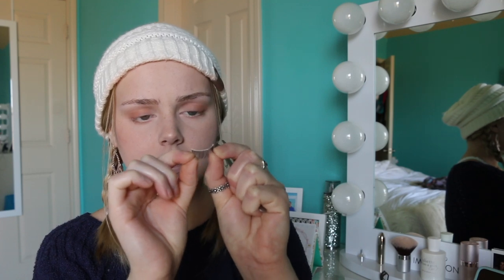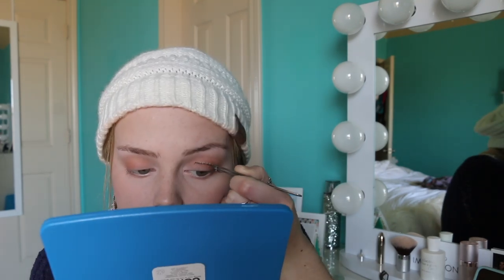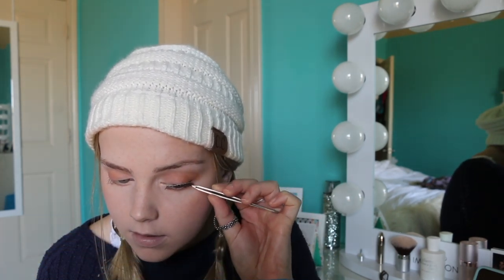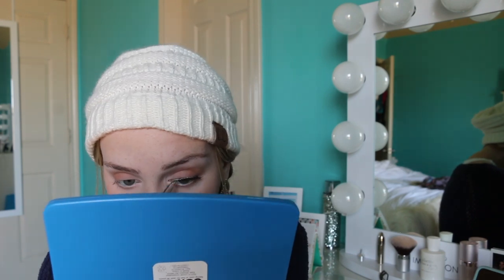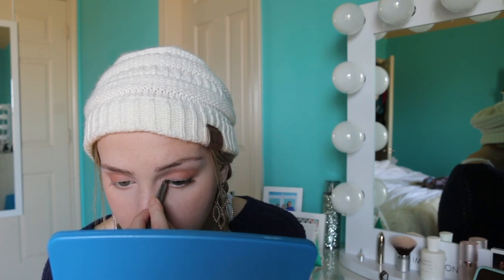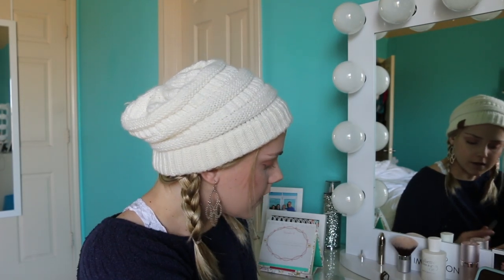Take the eyelash on my tweezers. I just use the tip. Put a generous amount on, enough to where it's gonna stick. Usually blow on it. Sometimes I blow on it and like bend it. So now they're on, I'm gonna do the same thing to the other side. I literally don't apply any mascara at all, and it really protects my real lashes.